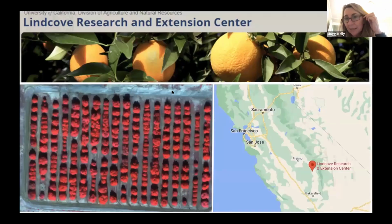And we're going to focus today at Lynn Cove, which is one of our research and extension centers in the southern Central Valley of California. It's a citrus site, a lot of work on citrus varietals. And you're going to work with some really gorgeous data from some of these orchards in Lynn Cove.